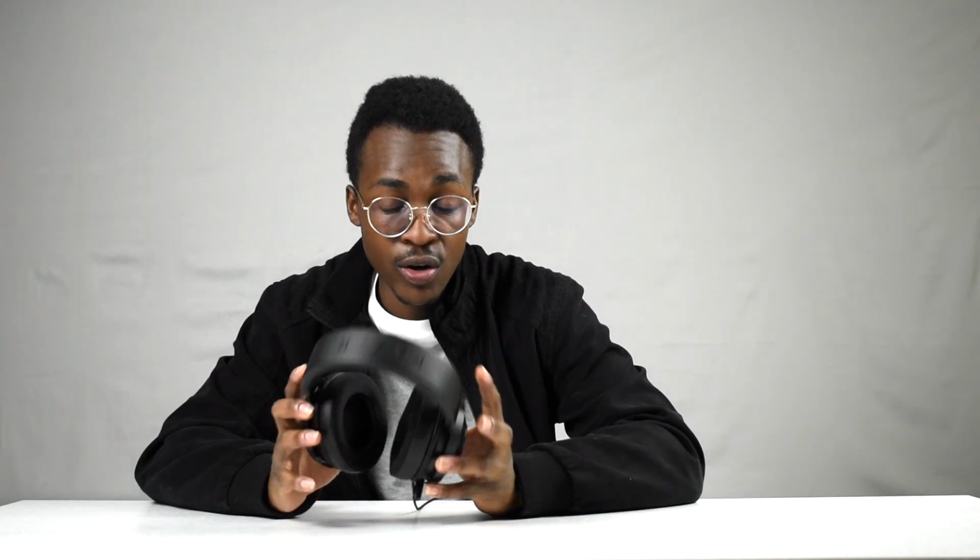Regardless of that, keeping in mind my criticism, even if I had foreknowledge of how the volume was gonna be on these headphones, I still would have bought them because of how good and comfortable they are. There's just way too much good than one little bad in these. But at the end of the day, you're gonna have to try it for yourself and tell me what you think.